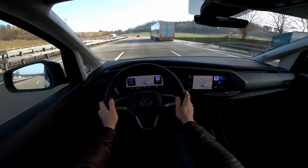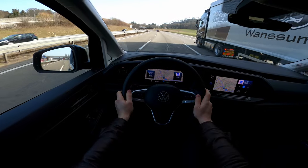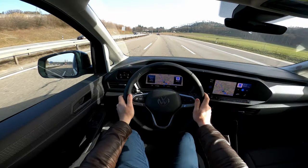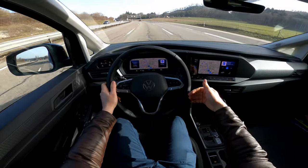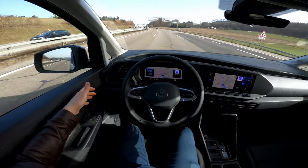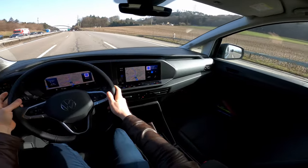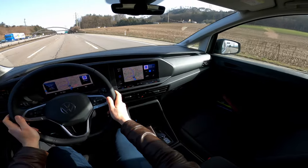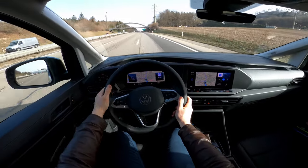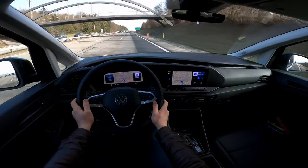Also, you have a tall driving position. You feel like you are in an SUV. You feel safe in this car, to be honest. You feel really safe. You have plenty of space here. You can see on my legs, and I still have plenty of space on the side. I think we will see a lot of these Caddys on the street.